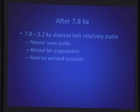After about 7,000, the channel belt stays stable, and because it's staying stable, the river's sitting pretty much in the same spot. During floods, it keeps flooding over the same spot, and as water escapes the channel, it initially spreads out, gets thinner, and drops behind the coarsest load. And so eventually you start building up these ridges that border the channel, and those are natural levees. They become high spots adjacent to the channel. Alluvial fans continue to build, and then these riverine wetlands, these oxbow lakes that were sitting out there as open water, start going through a whole series of evolution.